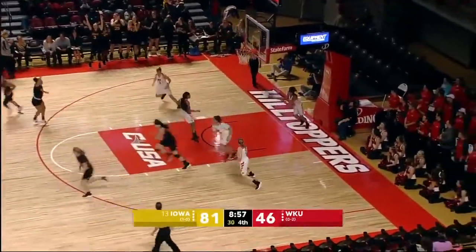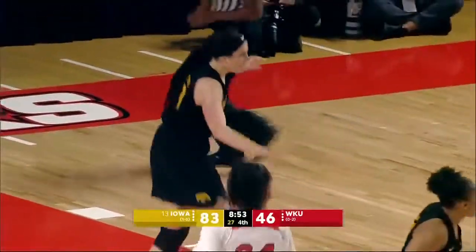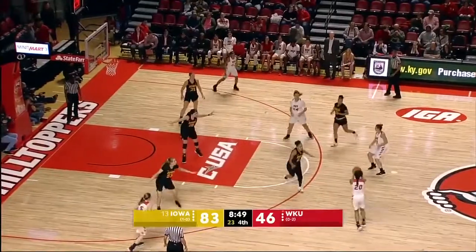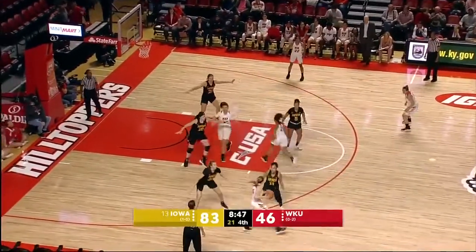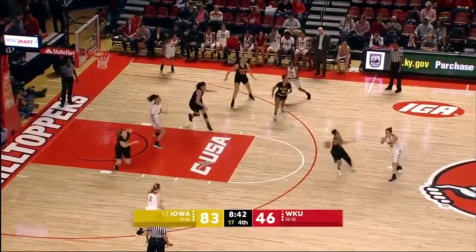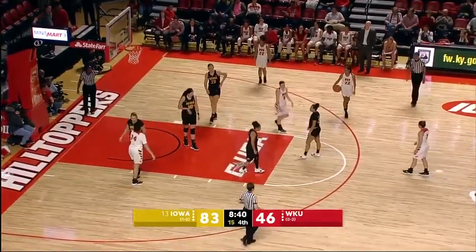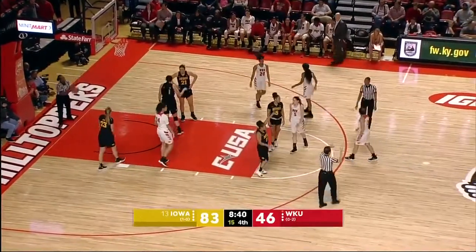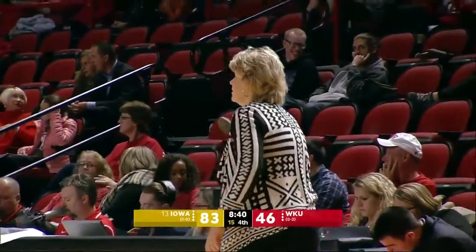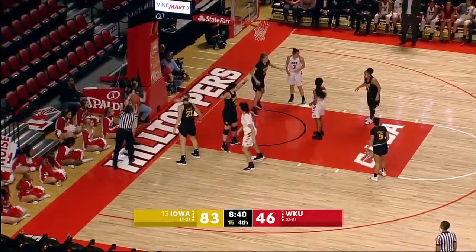There she goes. Yeah, with a great right-handed pass by Stewart. The lefty with the right hand. 83-46. Gustafson has certainly put on a show. She had 35 last year against the Lady Toppers as Iowa defeated WKU in overtime. As Ivy Brown had her hands full last year trying to defend Gustafson. Now, Brown had a great game as well. Yeah, I think she had 33.